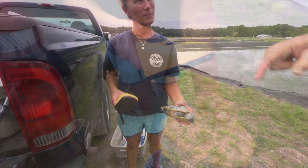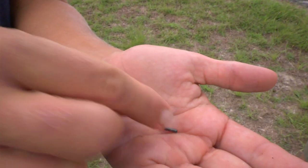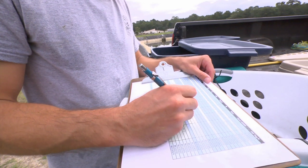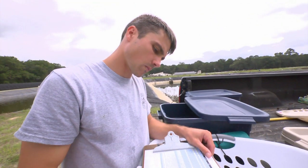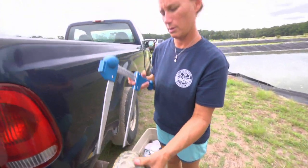This is BE11037. Yeah, so I've used this technology with snakes. Inject that little barcode. Yep. It's about the size of a grain of rice. Yep. And that tells you who it is. Okay, carapace length is 144.